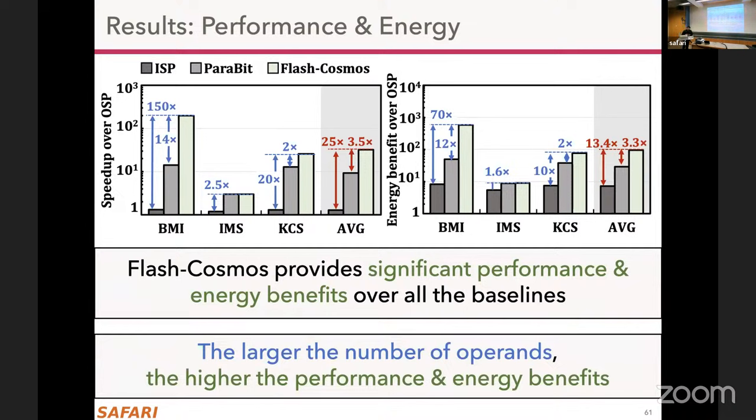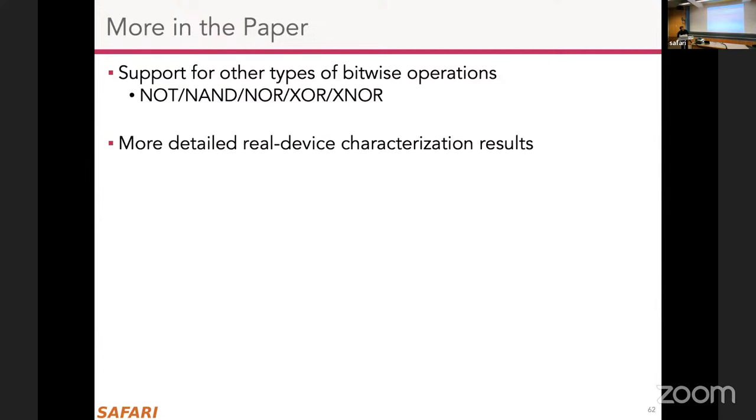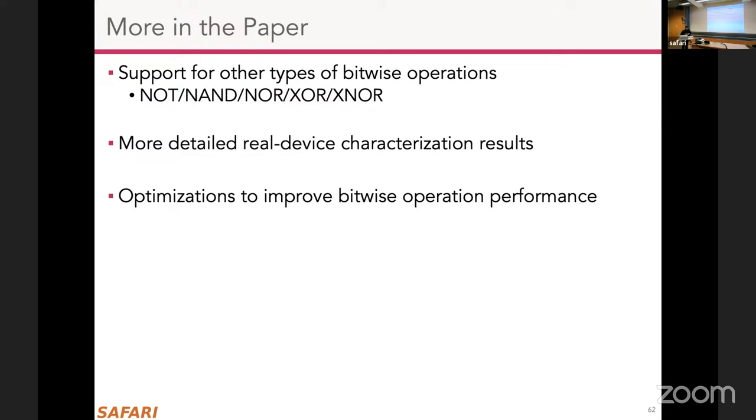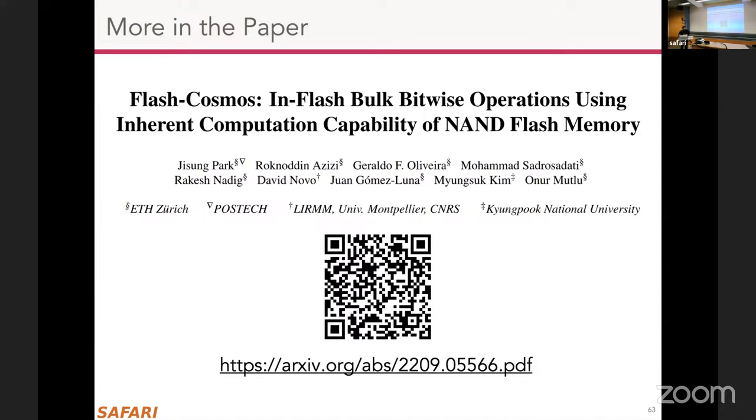And this results in higher performance and energy benefits. So we have a lot more analysis and results in the paper. As I mentioned, we show support for other types of bitwise operations, detailed characterization results, optimizations to improve the performance of bitwise operations, and the command interface that we introduced for Flash Cosmos, system support, and detailed overhead analysis. So I would encourage everyone to go through the paper.